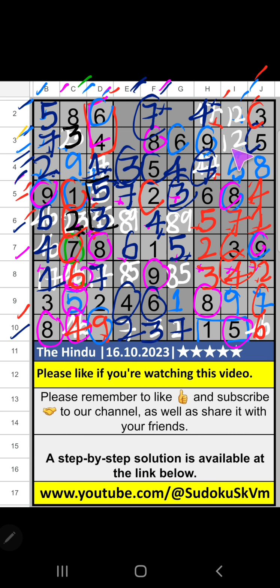Third row, 2 numbers are remaining, 1 and 2. Column E, we have 2, so 2 can't come in the cell, 2 is confirmed here. Then 1 is here. Then third grid, only 1 number is remaining, 1 is confirmed here. Second grid and second row, 2 numbers are remaining, 2 and 9. Column E, we have 2, so 2 can't come in the cell, 2 is confirmed here. Then 9 is here. Column E, we have 9, so 9 can't come in the cell, 9 is confirmed here. Then 8 is here. Column E, we have 8, so 8 can't come in the cell, 8 is confirmed here. Then 5 is here.